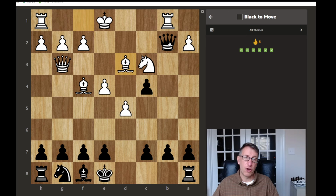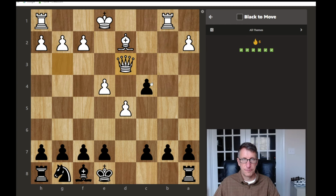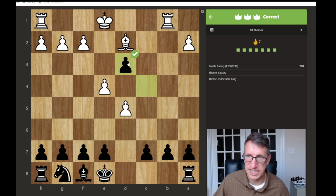But I'm thinking, oh, and also something you want to do is take a quick look at the material and make sure it's even. We have 8 pawns versus 6 here, but our opponent is ahead by a knight. But it looks like we can capture a knight with a check. And then if the bishop blocks, we can just move over and capture a bishop here and go ahead in material. All right, so then we just end up ahead in material.